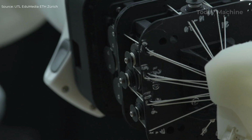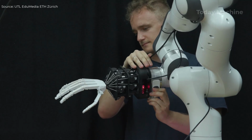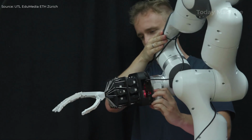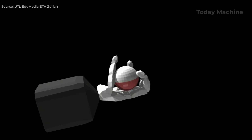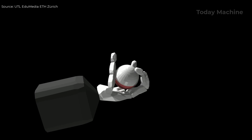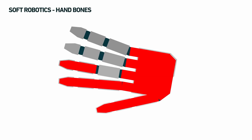The design of a robotic hand. At its core, the robotic hand comprises several key elements that mirror the biological structure of a human hand: bones, joints, ligaments, tendons, skin, and actuators, which function similarly to muscles. This intricate interplay of soft and rigid components grants the robotic hand enhanced capabilities, enabling it to perform a variety of tasks with precision and dexterity.